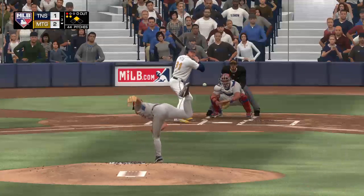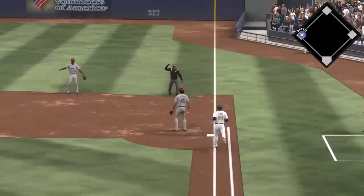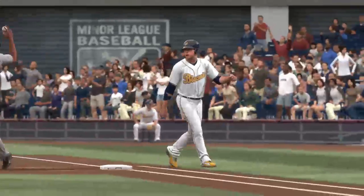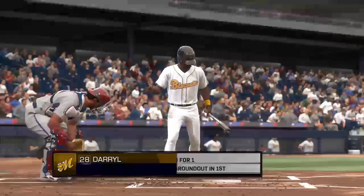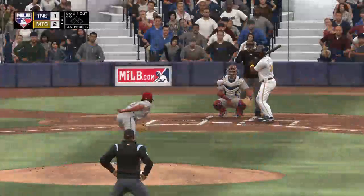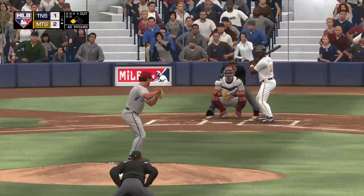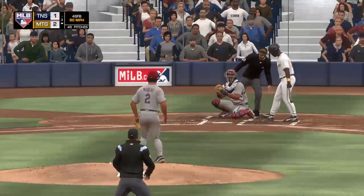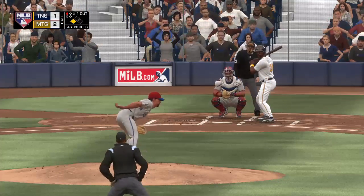And this might advance the runner, as it's on the ground to second. And the throw to first is in time, one gone. Now batting, second baseman, digging in, Darryl Costello. 0 for 1 here in the early going. Here's the first pitch to him. And a fastball just a bit high. A 2-1 score here as we play inning number 3.